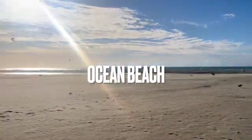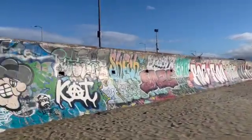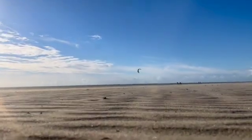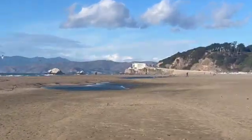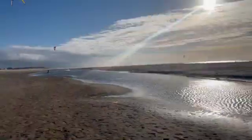For my marine science semester project, I did a beach comparison of Ocean Beach, Stinson Beach, and Cronkite Beach. When I first arrived at Ocean Beach, it was extremely windy. You can see little ripples in the sand, and there were little pockets of water high up on the beach.